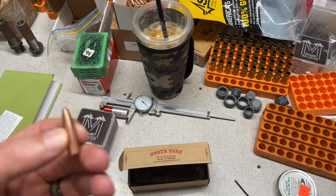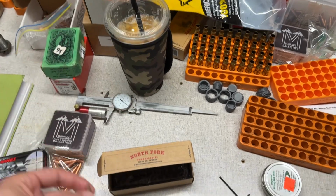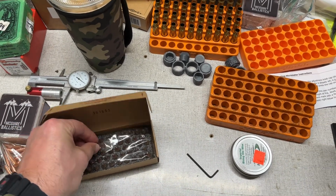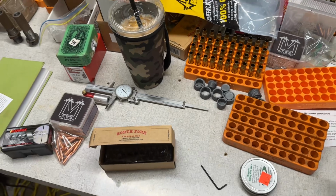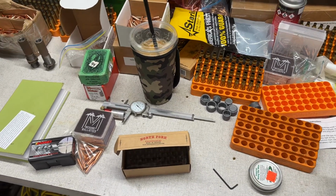And one of the advantages to a bonded bullet, again, we want to get back to why I love bonded bullets so much. I'm a huge fan of the Speer Gold Dots. You guys know that. I've killed deer with them. Highly recommend a bonded bullet.